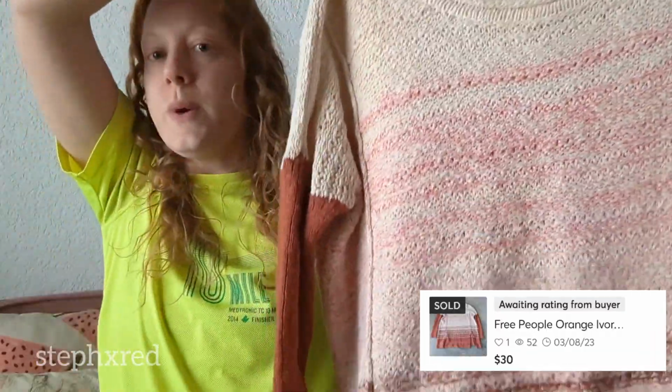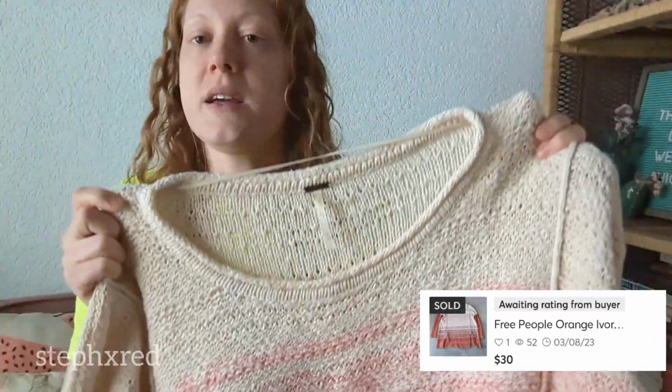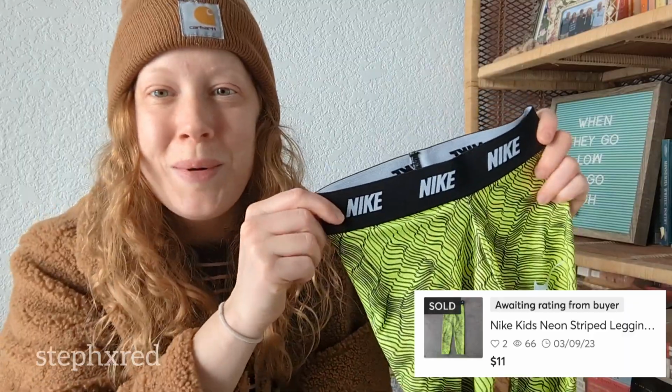This Free People sweater also sold on Mercari. I got this at the bins, and it sold for best offer of $30. This Athleta cardigan, super long, super soft, sold on Mercari. I've had it for a while. I sourced it at the bins, and I took a best offer of $18. Mercari's really having its moment right now.